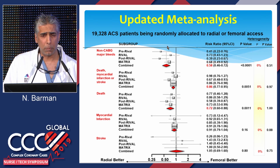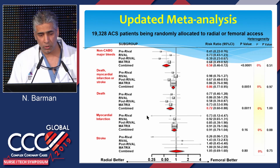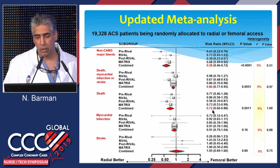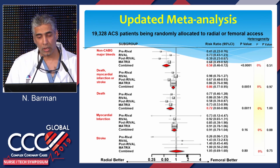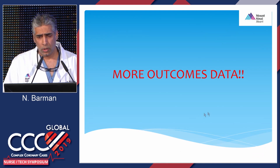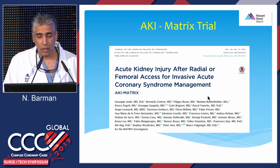Concurrently with this trial, they published an updated meta-analysis of the cumulative data that had been accrued to look at the effects of radial versus femoral. And if you can look here, death, this is the cumulative data, 0.72, indicates there's a 28% reduction in death if you went transradial for ACS-PCI, without a concomitant increase in stroke, which some people were concerned about. So there's more outcomes data.